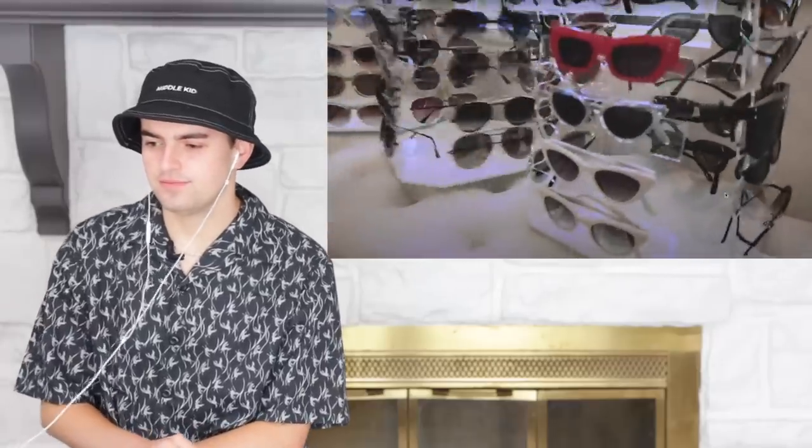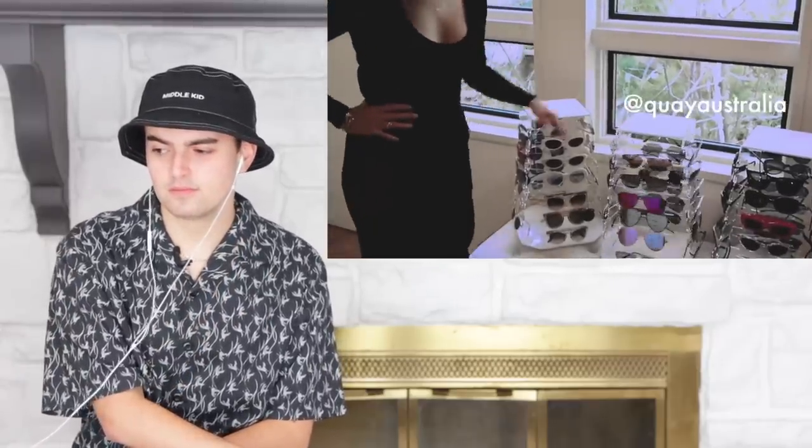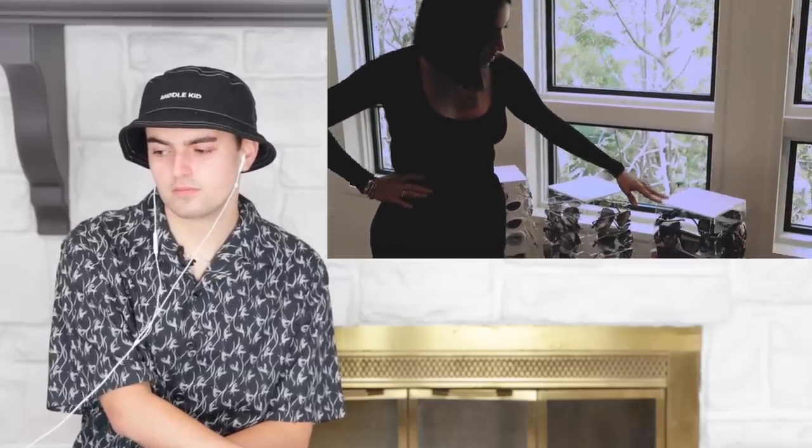These are so handy. They're little Lazy Susans for sunglasses. I have a ton of sunglasses in here. I've got some Illesteva that I wear quite a bit. I respect that because I lose all my sunglasses.